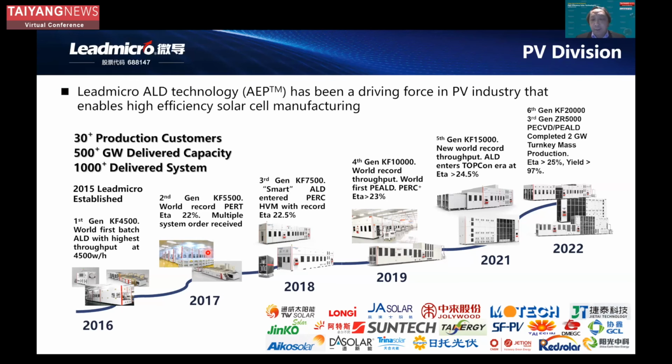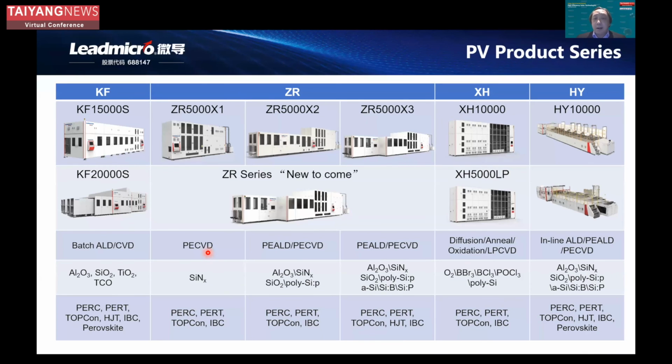We have been mostly working on ALD and PALD systems. Here is a series of our products: the KF series, ZR series, XH series, and HY series. These are abbreviations of the names of Chinese gods of light: Hua Fu, Zhu Rong, Xi He, and Hou Yi. We are very pleased that these ancient gods can help humans and society reach new heights in using solar energy.